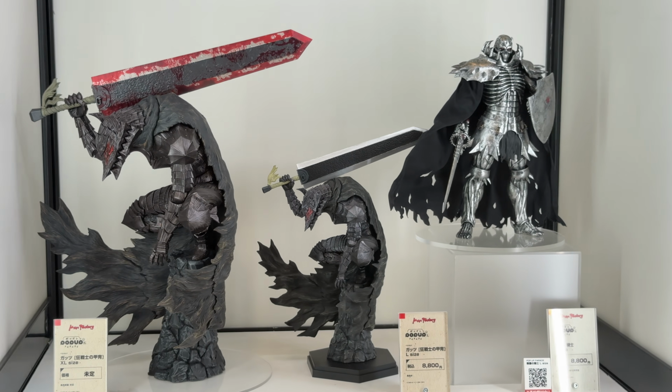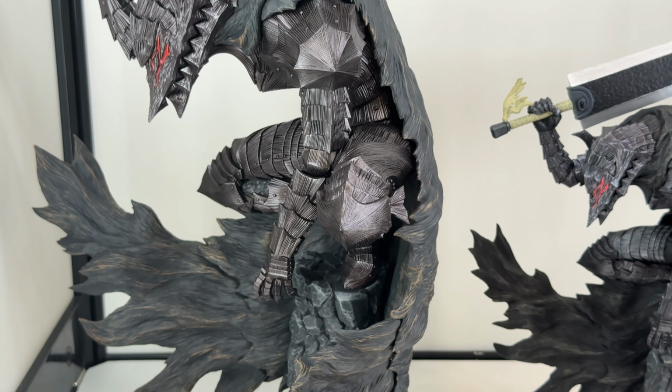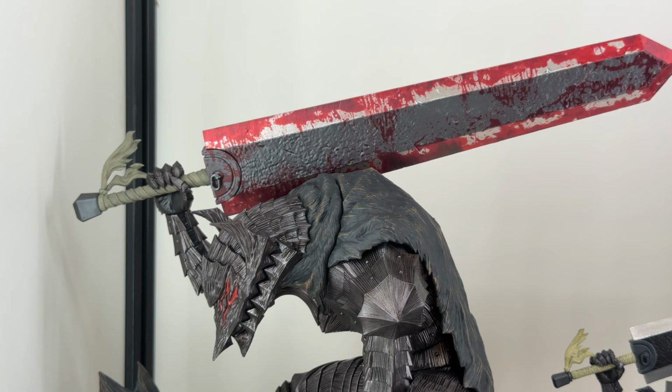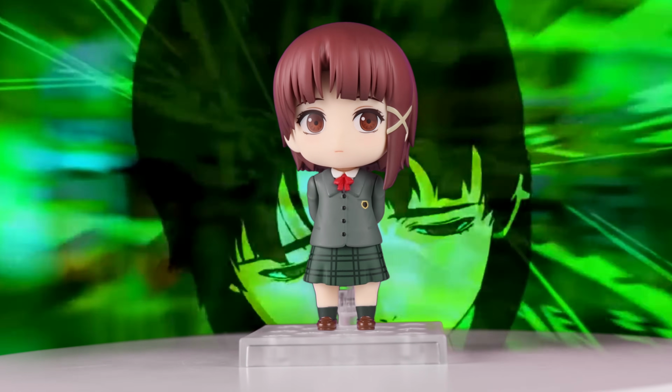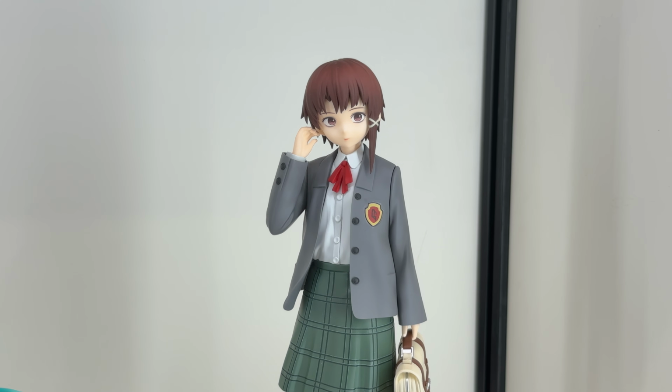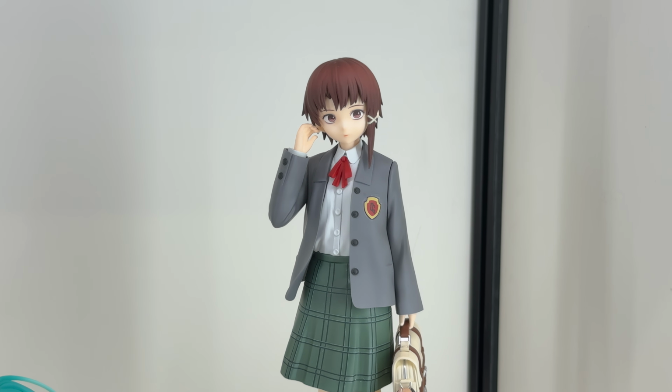First up, we're going berserk for this XL upgrade of Guts with room for even more detail than before. Bloodier, bigger, and better. We hope to see Zod get the same XL treatment soon. Lane from Serial Experiments Lane's Nendo was just released in March, but it was a huge hit. So much so, they had to give her her own pop-up parade too. This one's probably gonna hurt in the aftermarket, so don't miss out when her pre-order goes up.